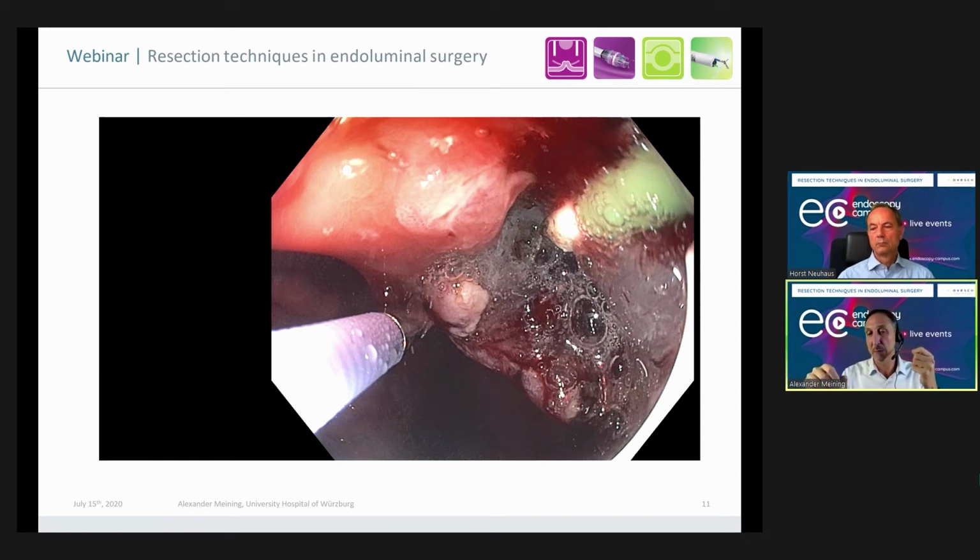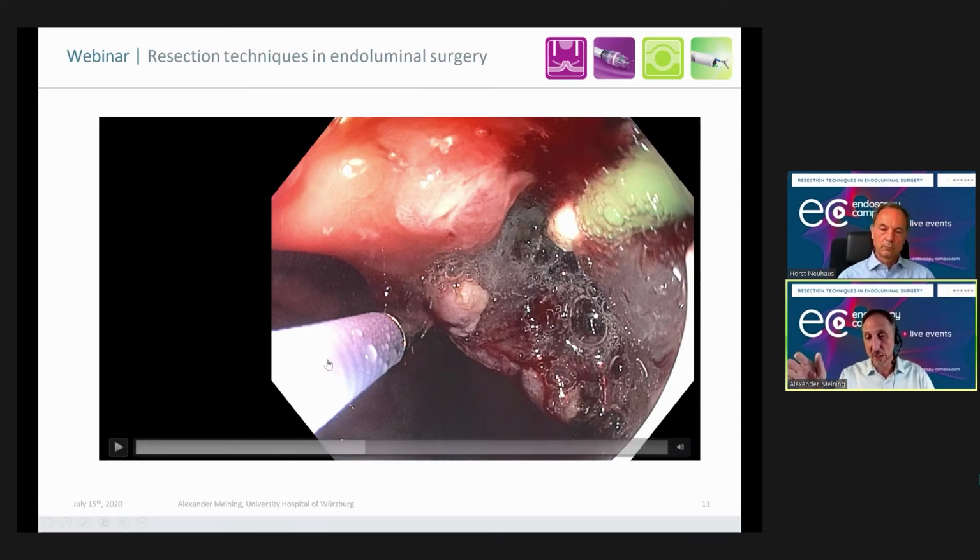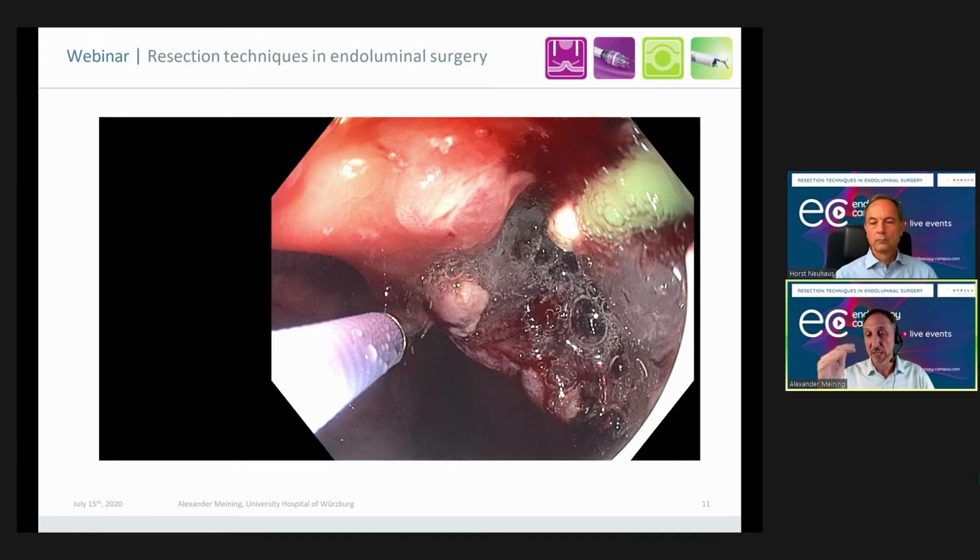You have then this additional working channel that helps you to retract the lesion to have enough space to do the submucosal dissection. And what you can also see here is one of the further advantages of using that device: you have this in the 8 o'clock position and the knife in the 2 o'clock position. So you can be flexible with your positions. If you have the lesion that's maybe on the top of your image, then you can put the knife into the additional working channel, as shown here, at the 2 o'clock position. And then you have the retractor or the grasping forceps at the 8 o'clock position.